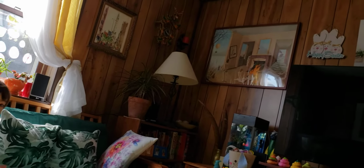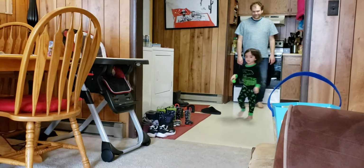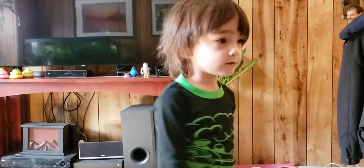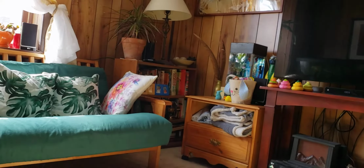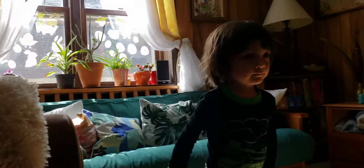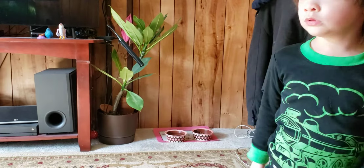The egg back there. It's an egg. Where is it? Here. What is it? I found the egg. You found it? Wow, you found two. What color you found? Orange and pink. What happened? More egg. You found all of them already. You find some more.